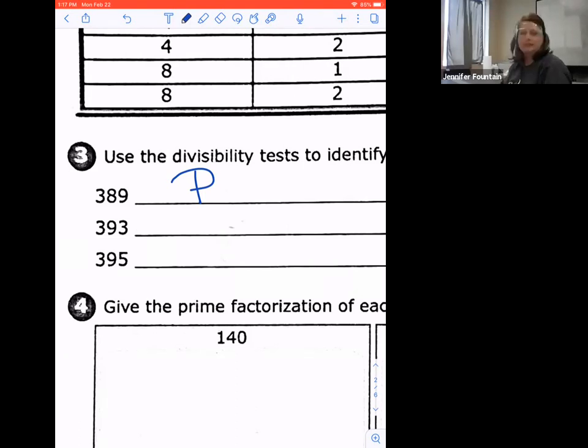Is it divisible by 2? Nope. What is the sum of the digits? 3 plus 9 is 12, plus 3 is 15. It is divisible by 3. So for 4, 93 is not divisible by 4. 2 times 4 is 8, and it would be 13. 8 won't go into 13 evenly, so no.